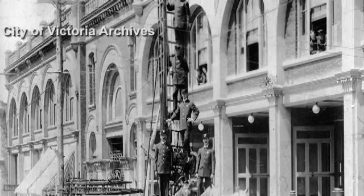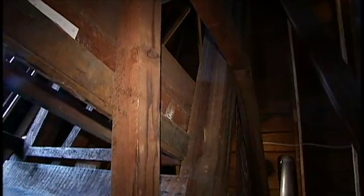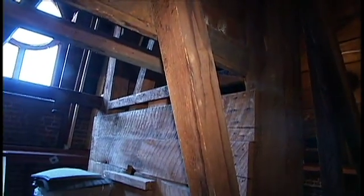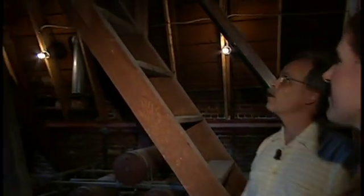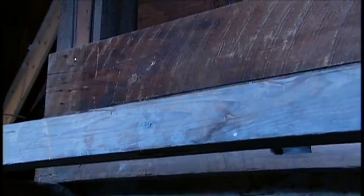And over the years, City Hall grew as more additions were added. This part of the building was actually the city's original fire hall built in the 1880s, and some of its original use is still intact. And this is the original hose drying tower. It's all timbers that date back to the 1880s, and they're all still in pristine condition.